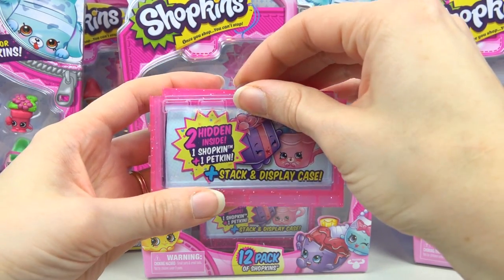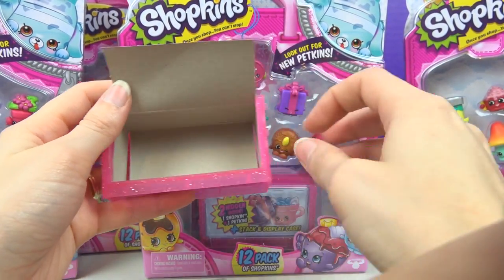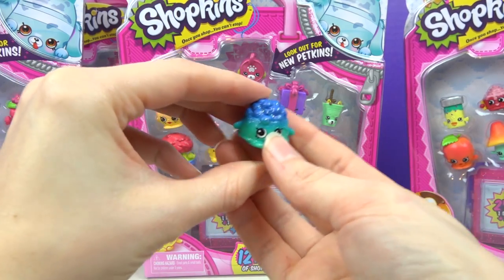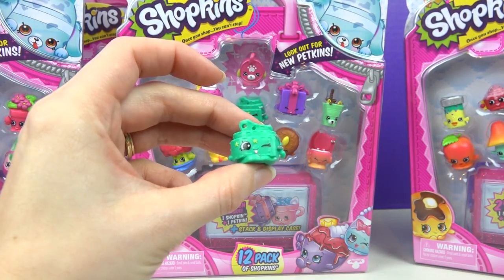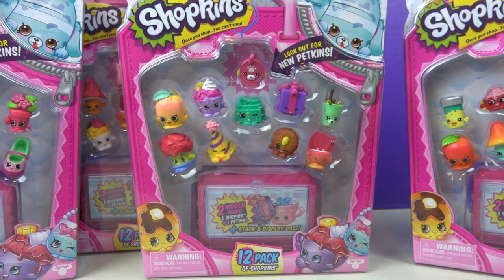Let's open our second stack and display case. See what we have inside. They're green again. Oh, what do we have? Another Doggy Boy. Yay, we got a duplicate. So that means who gets it? Emily. Yay! We also got another Sasha Belt, but this one is green. So cute.